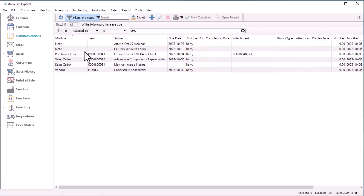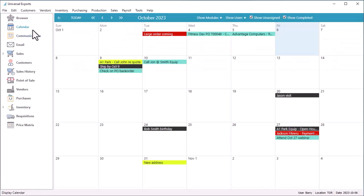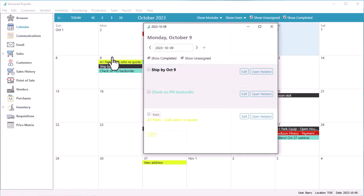Outstanding notes for the company can be seen more visually from the Calendar module, where each communication appears as a link within the daily slot, and those assigned to each user display in different colors. You can use any of these notes access methods as your to-do list for the day or week and ensure that nothing gets missed, and mark off each job when done.